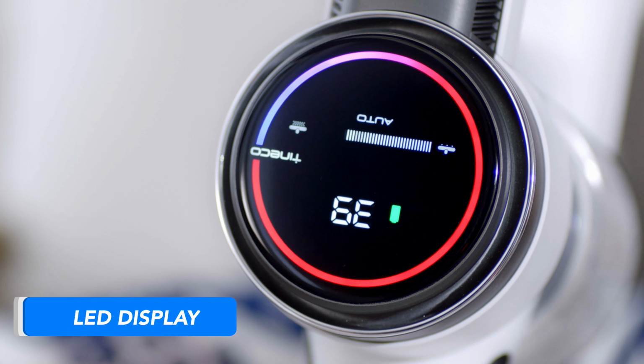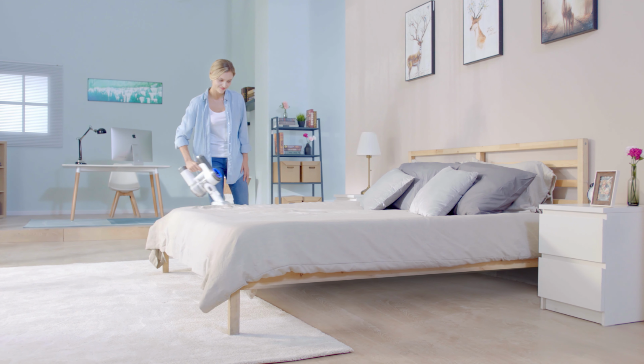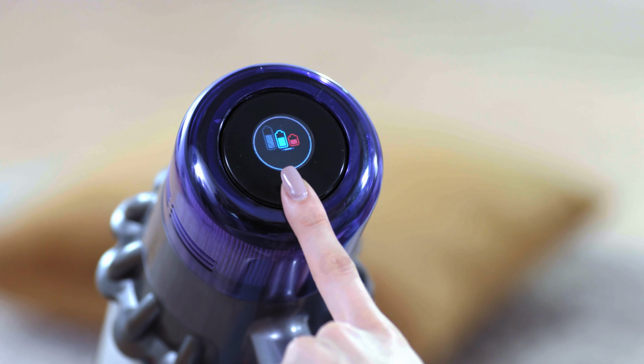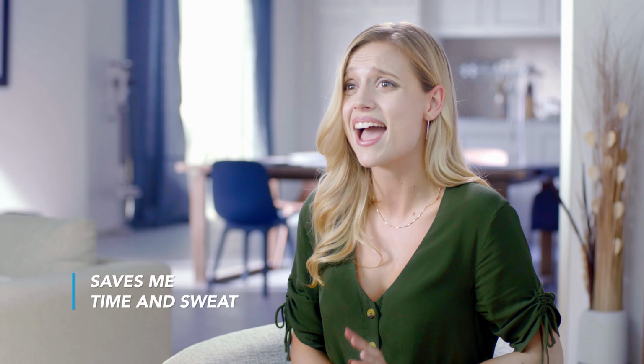What's more amazing is that the LED display tells me how much dirt there is and where I'm cleaning, especially for the mattress and the couch, which might appear to be pretty clean, but actually it's hidden full of dust. Pure One finds them all and adjusts the suction power to the point that's just enough to suck them all in without wasting any battery life. With other vacuum cleaners, I had to use max mode everywhere, which is not only a waste of power, but it also damages the fabric. This is a really cool feature. It saves me time and sweat.